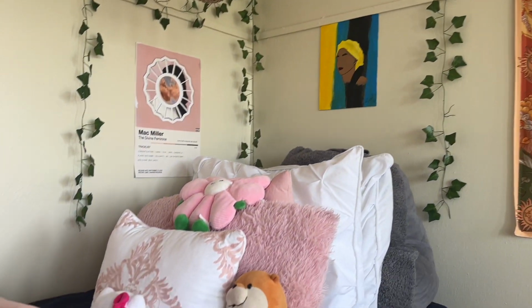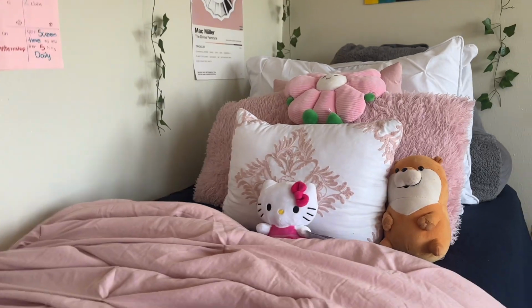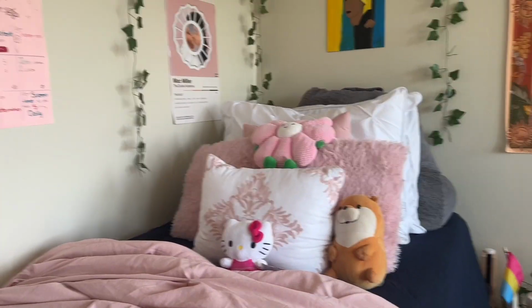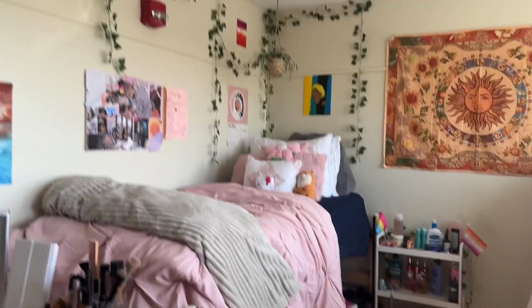It's really cute. This is my bed. I have my stuffed animals on it, of course. I have a few pillows, guys. I have like 1, 2, 3, 4, 5, 6, 7. I have 7 pillows. And I absolutely love it, because when I'm doing work and everything, it's so comfortable. This is the rest of my bed. My bed sheets, all that stuff.